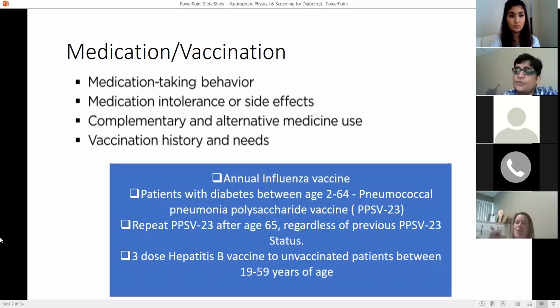And vaccination. So this is important, and this is an American Diabetes Association recommendation. Of course, we know flu vaccine every year in the fall is indicated. The pneumococcal vaccine, pneumonia vaccine, is indicated for all diabetics between the ages of 2 and 64. After the age of 65, regardless of whether they had taken the pneumococcal vaccine or not, we should repeat it one more time. So pneumococcal vaccine twice, once between the ages of 2 and 64, and once after they are 65. So if you're seeing a 66-year-old who has received pneumococcal vaccine, the vaccine is due.